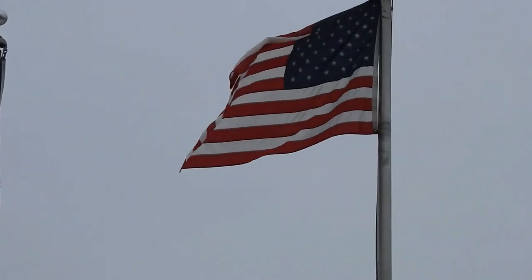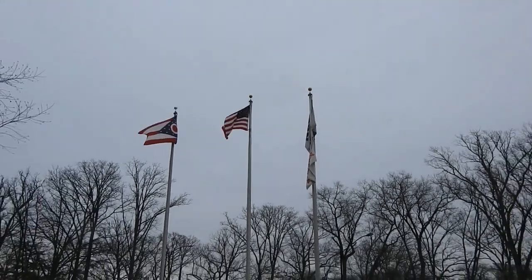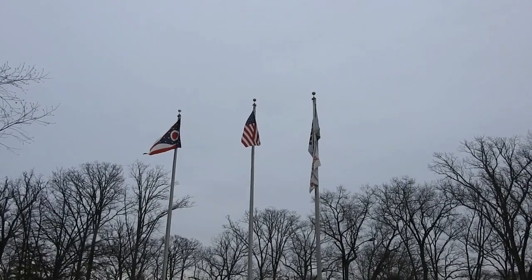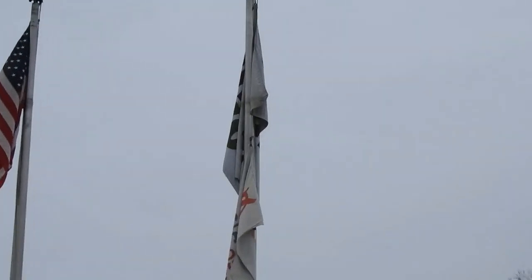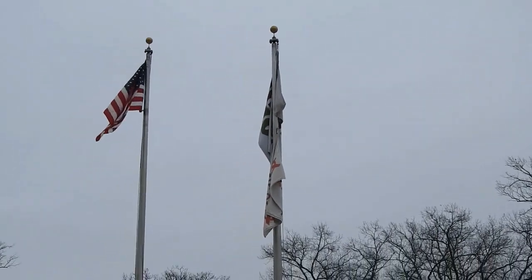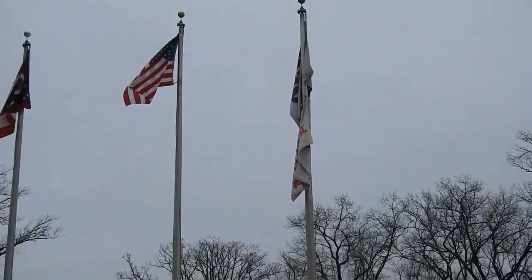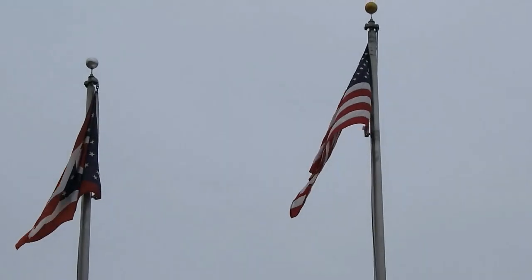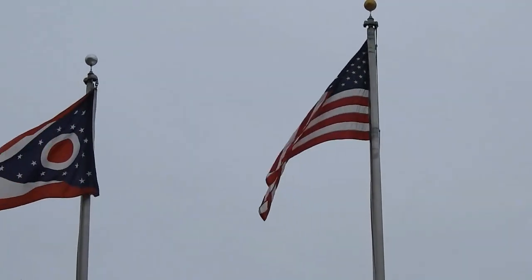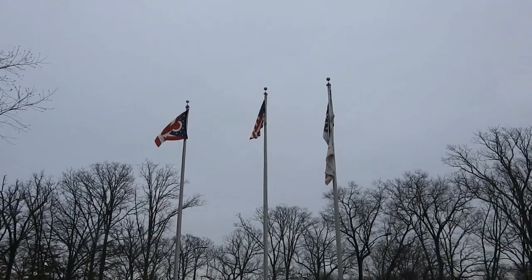That one's moving, that one's moving, that one isn't. Interesting how free energy works. Some things don't hold the charge. Maybe whoever made the manufacturer of this flag doesn't know the secrets of how to design things, maybe even within the fabrics that hold the charge. Interesting.